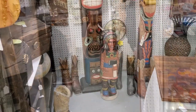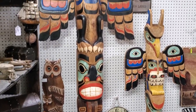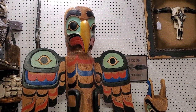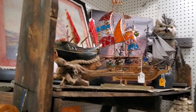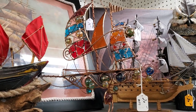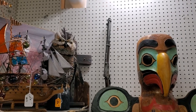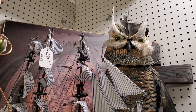There's a different assortment of artwork. Oh, this stuff is beautiful. Oh, that's cool. Beautiful First Nations artwork. Totems, and I kind of like that cow skull on the wall. You'll like these boats. Oh, nice. Oh, that looks really cool. Oh, that glass one's really interesting. It almost looks like Art Nouveau or something. A gun. Oh, an owl.